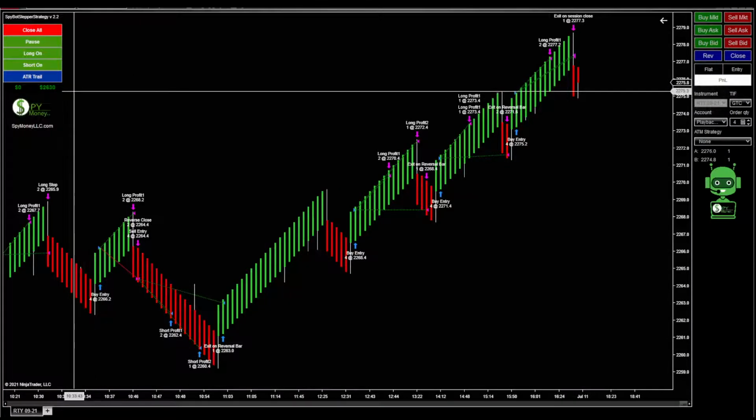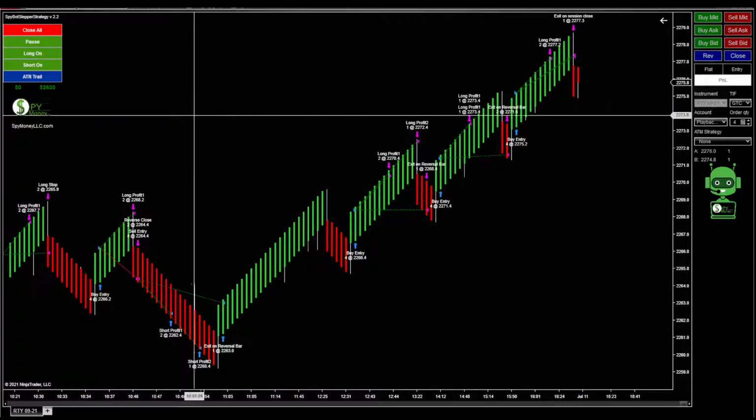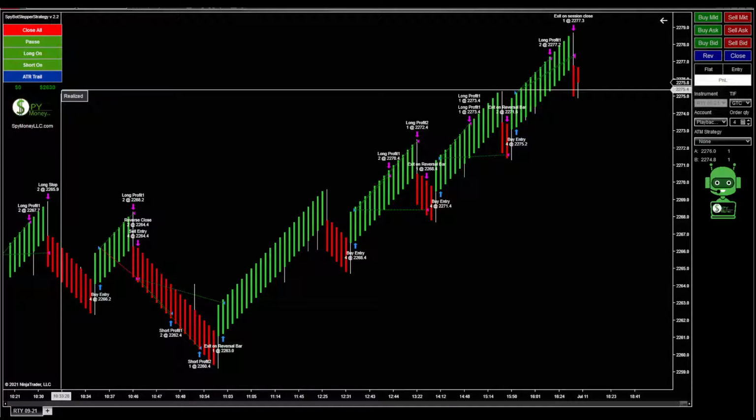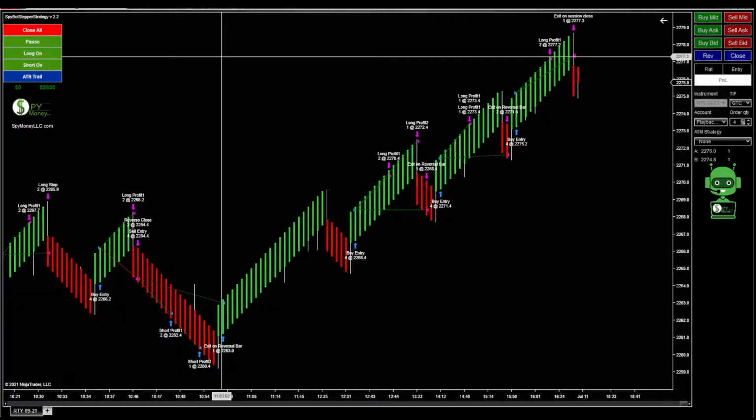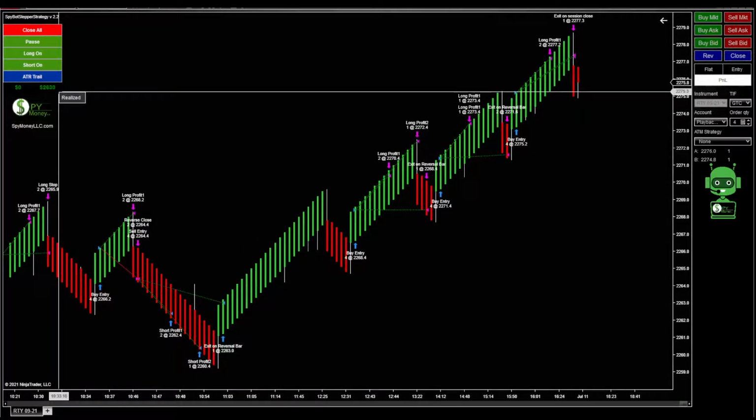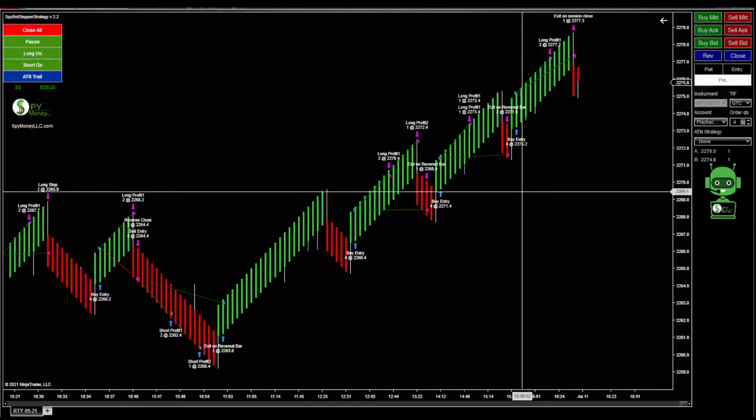So on Friday, the bot with the $2,000 investment ended up with $2,630, which would, if you had $2,000 in your account, of course you'd have to have more than that because of drawdown. But let's just say you had $3,000 in your account, and now you would have $5,630 in your account just by doing that.